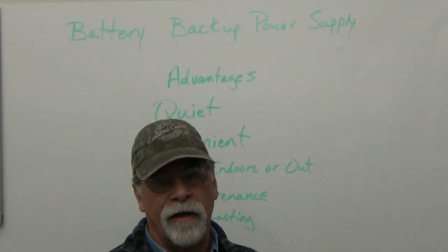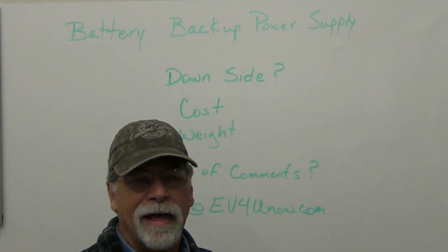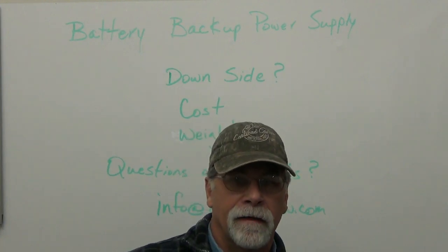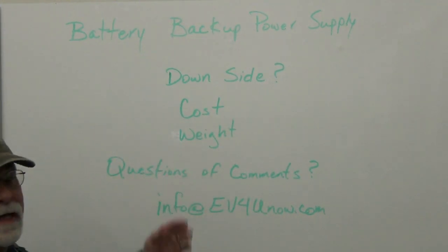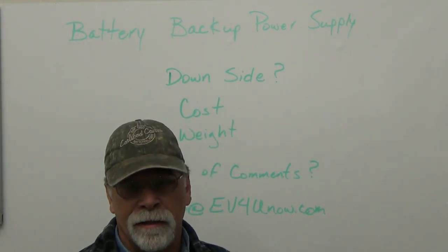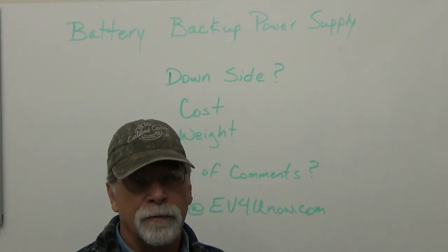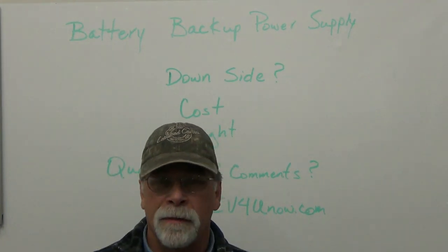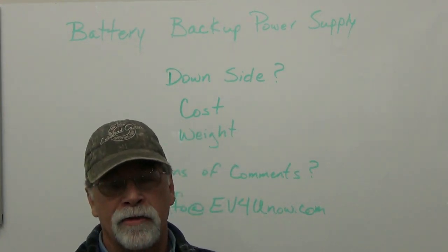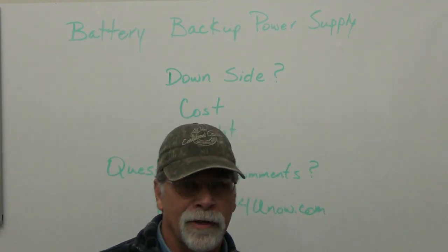So let's look at the flip side. What's a downside of a battery backup power supply? Well, the two things that come to my mind right away are the cost and weight. My generator, two guys can pick it up and put it in the bed of a pickup. The inverters we use are pretty light. One person can put them in a bed of a pickup. This 12.8 kilowatt hour battery pack I'm going to show you weighs over 300 pounds. So two guys could do it, but it's a pretty good deadlift.